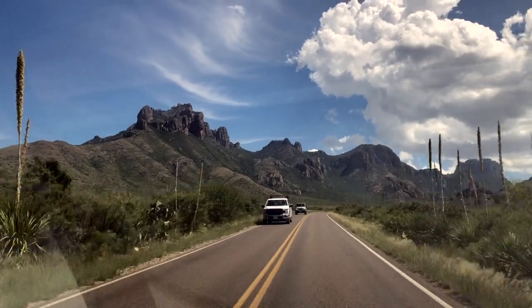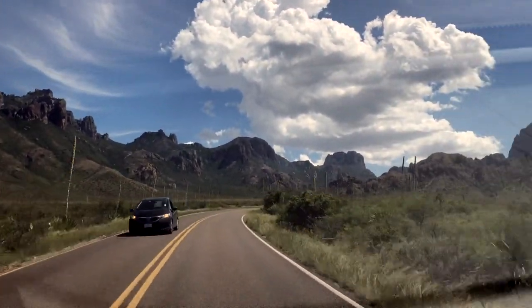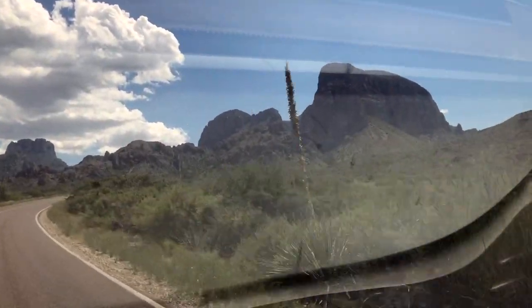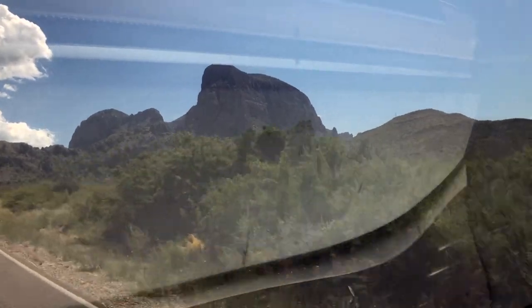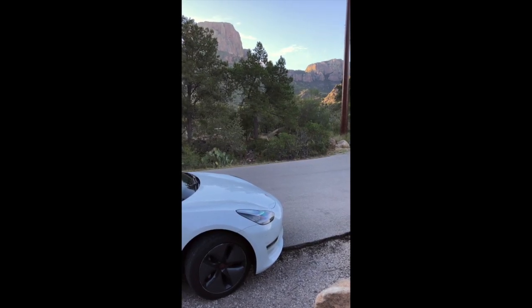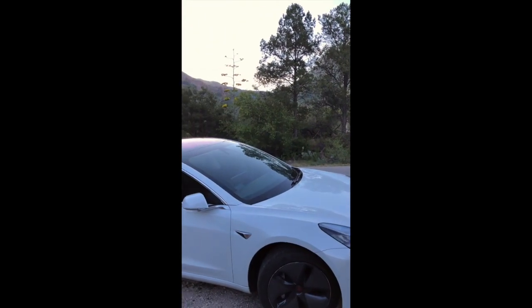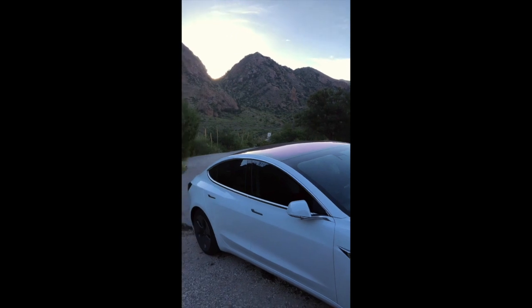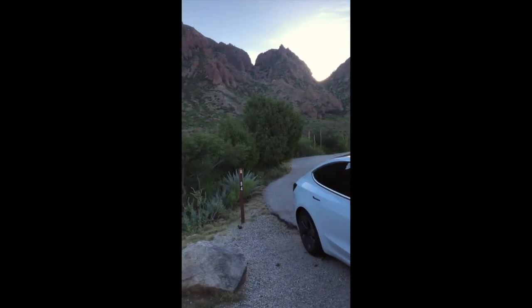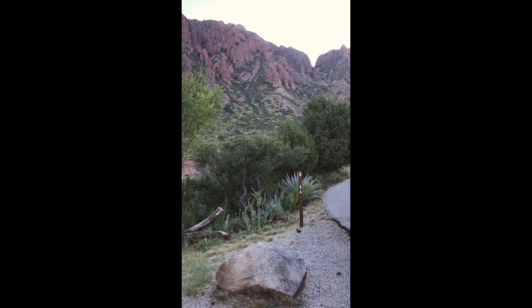So we're at Big Bend National Park and we are coming up to Chisos Basin, and these are the beautiful views before we get there. All right, we made it to Big Bend National Park and getting our campsite set up. We moved last night, making breakfast. Really beautiful here in the Chisos Mountain Basin.